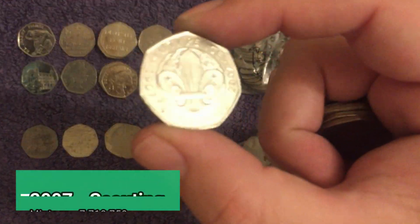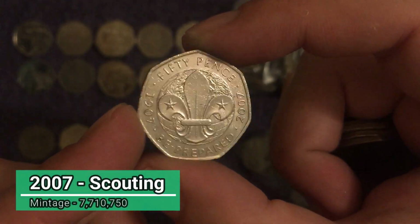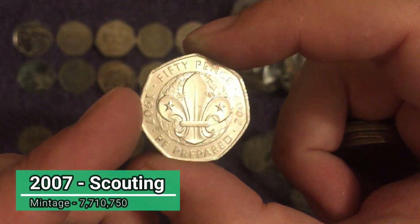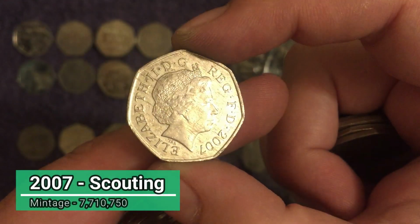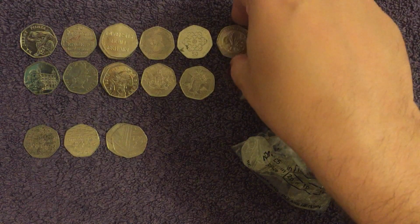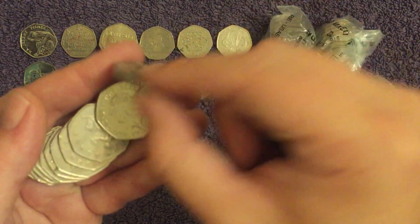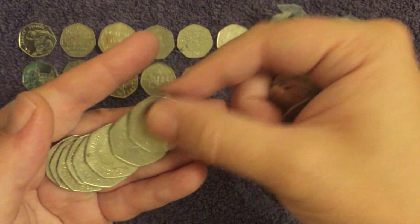Oh, nice. There's the pair. Scouting to go with the Girl Guides. That's in rather nice condition, isn't it? 2007 it was minted. Not so good on the obverse, unfortunately. But still a nice find. Something different again. So we've had a fair mix.